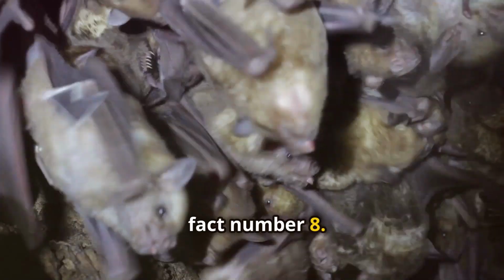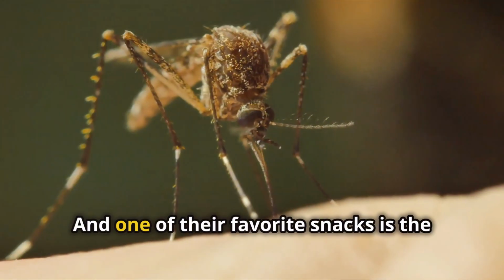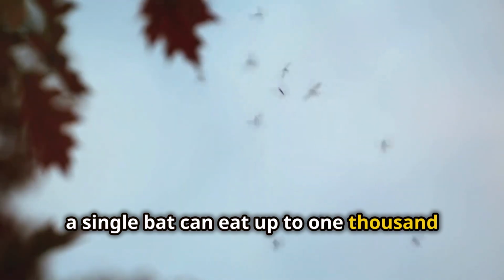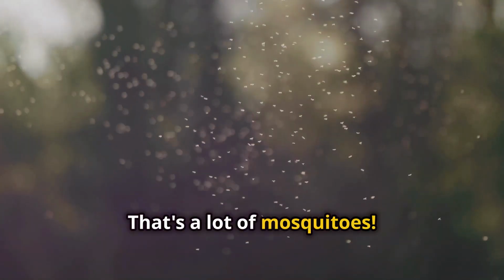Fact number 8. Did you know what bats love to eat? Insects. And one of their favorite snacks is the pesky mosquito. Bats are amazing mosquito hunters. In fact, a single bat can eat up to 1,200 mosquitoes in just 1 hour. That's a lot of mosquitoes.